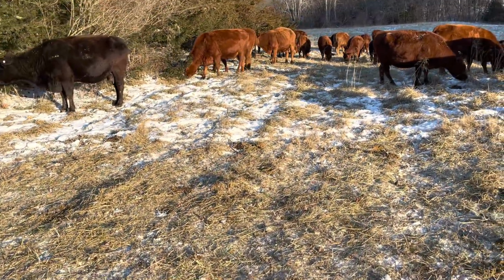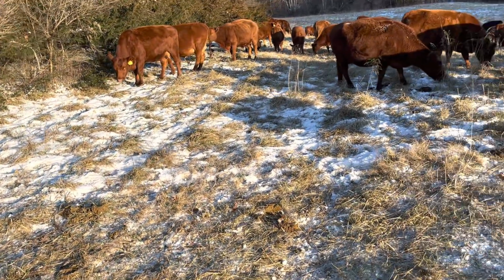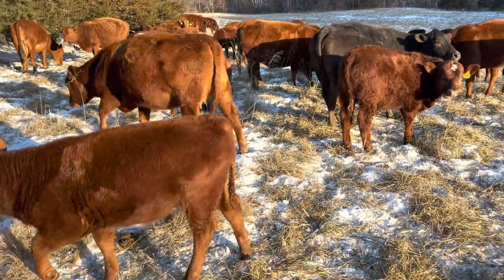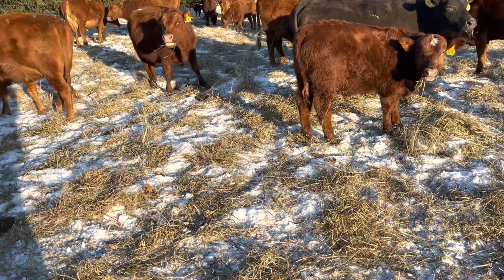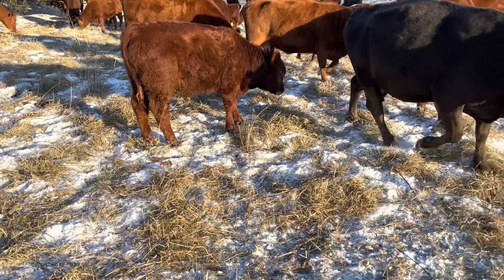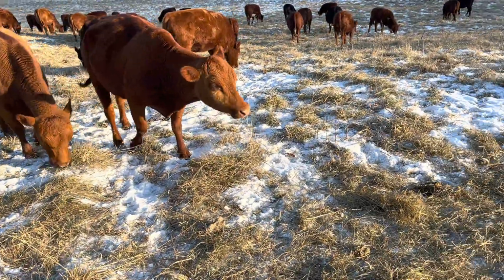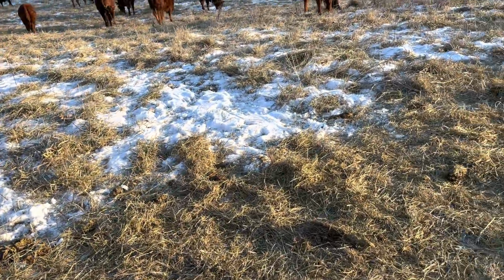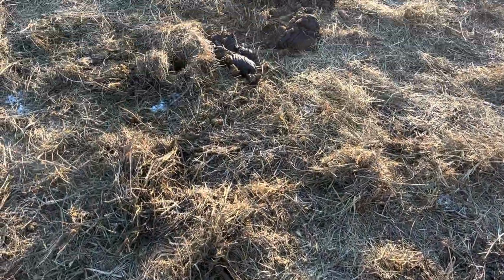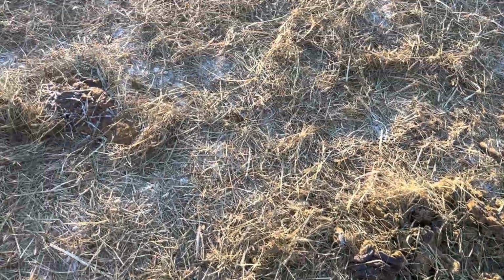This isn't any stockpile to write home about, but you know, they're eating it. And it's minus 15 below out here. They've got hay, but I would say about half of them are over here eating stockpile. Another half are eating hay. But you know, we unrolled it. Look at the fertility of it.